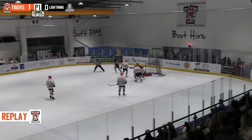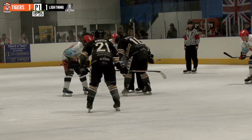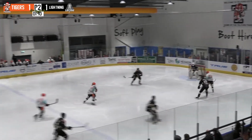19 minutes and 35 seconds, the time on the clock. So now we're sitting on MK 1, Tigers 1. And we just said, you keep giving them the chances, they'll score. And MK have got the next line out as the D break it out. And the D will be looking to get a change.